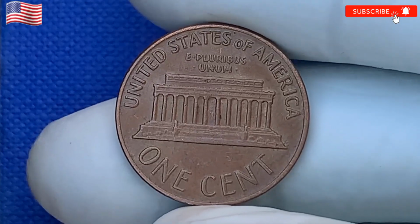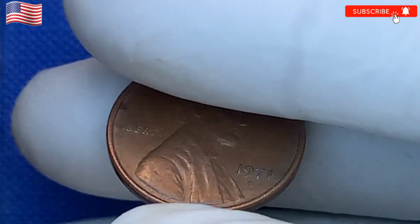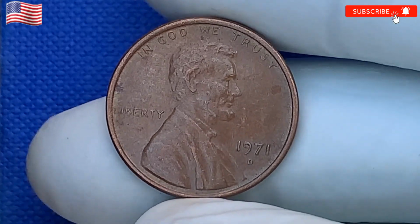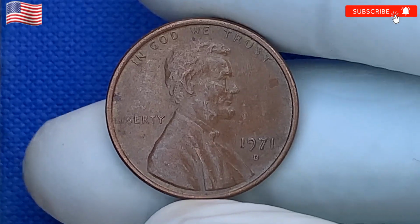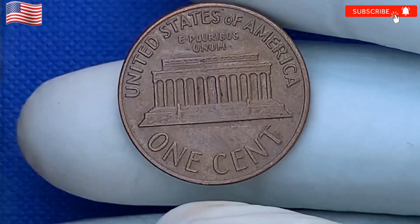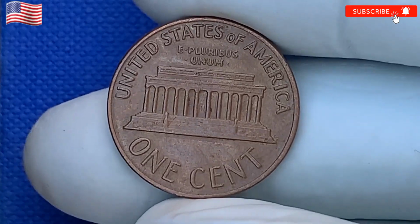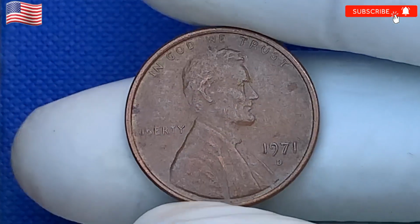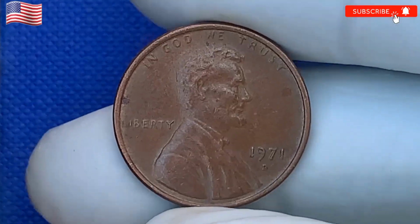Whether you're a seasoned coin collector or just getting started, the 1971 Lincoln penny is a coin worth keeping an eye on. Its rarity, potential for errors, and the chance to own a piece of U.S. history make it a highly desirable coin for collectors around the world. If you happen to find one in your collection or while searching through change, take the time to examine it carefully. You could be holding on to something much more valuable than you think.